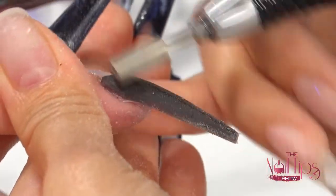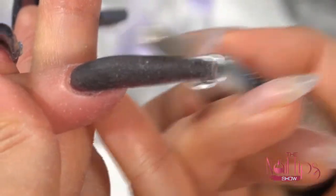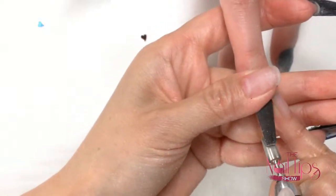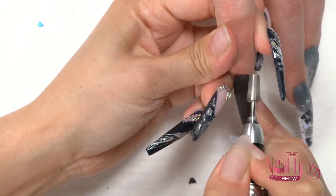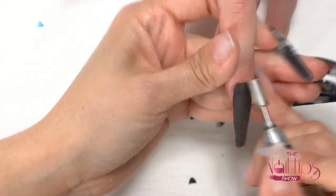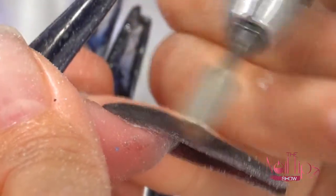This is called the 3-in-1 bit, and I'm using the medium grit. Right now I'm taking this 3-in-1 medium bit, just contouring the side and thinning out the free edge, and going tightly around the cuticle area. I'm just trying to flush out the cuticle and clean it out.